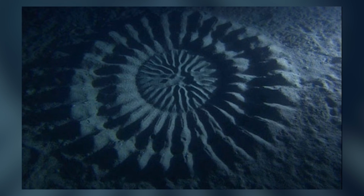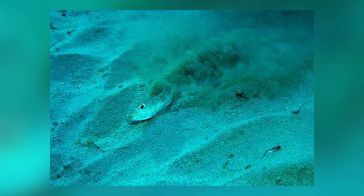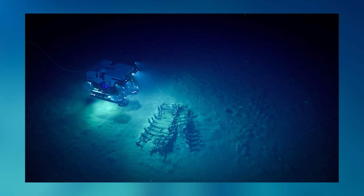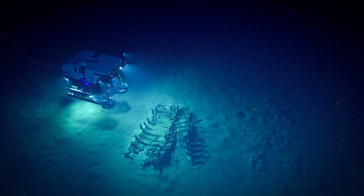Maybe they were formed naturally by either two things, water currents or some sort of animal mating ritual. Another idea is that these things were made by ancient civilizations before the Ice Age. All these things would have been above ground and might have been art left over by some old-timey tribes.